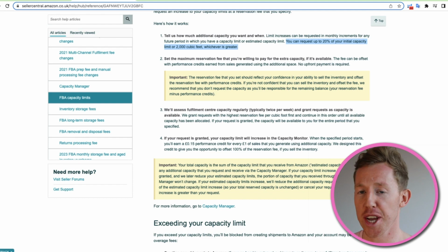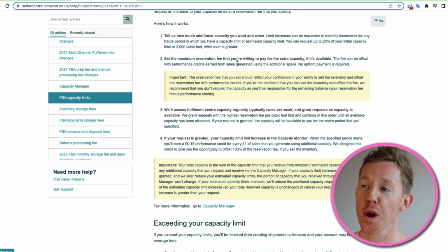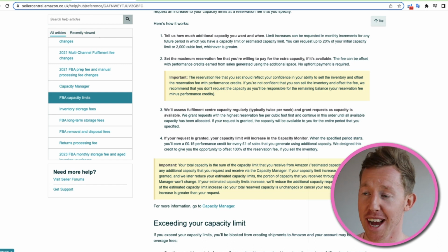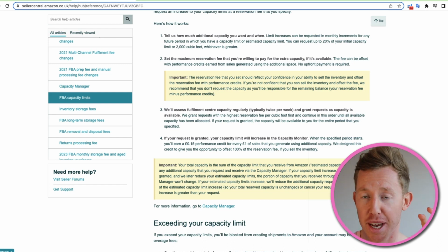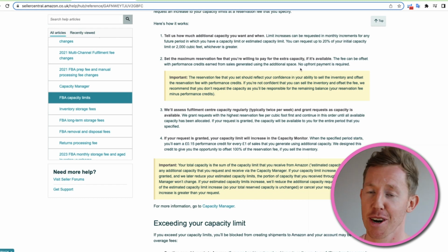So the way you do this is you bid. So you set a maximum fee that you're willing to pay for, which is a real awkward way of Amazon to do this. If they do that, they're going to see if they have the space, and then they're going to charge you, but no upfront payment is required. So thanks very much, Jeff.